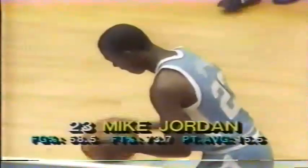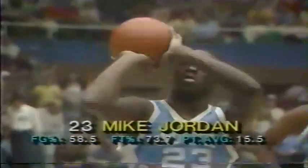We are just underway in the second half, only 6 ticks off the clock. That was the second foul on McNeely. And batted out by Worthy. Jimmy Black with it. Jordan cross court to Doherty.